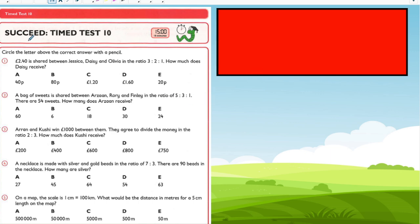So let's have a little look first of all at the ratio questions. We're looking at the succeed section, and there are 15 ratio questions to complete. So let's have a look at number 1. We've got £2.40 is shared between Jessica, Daisy and Olivia in the ratio of 3, 2 and 1. How much does Daisy receive? So it's important to realise when the ratios are written out that they're written out in the order that the characters are listed in as well for the people within the word problem. So Jessica would be 3, Daisy would be 2 and Olivia would be 1.